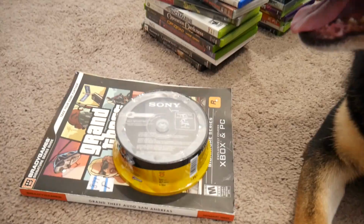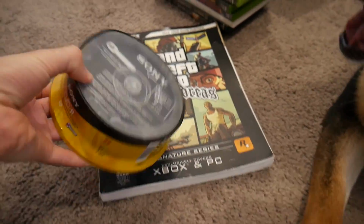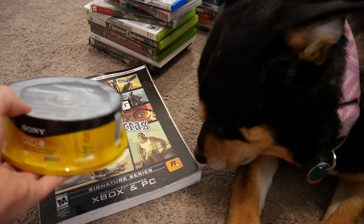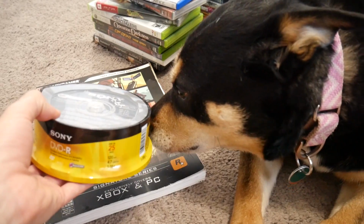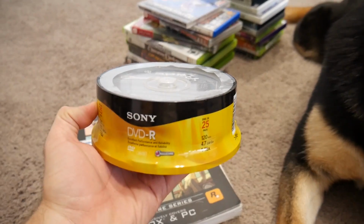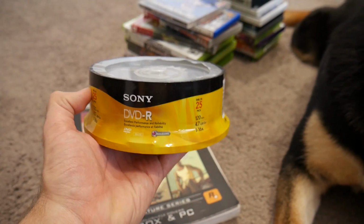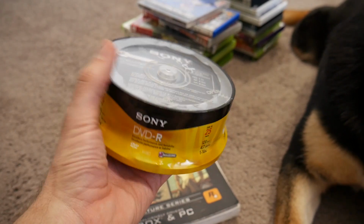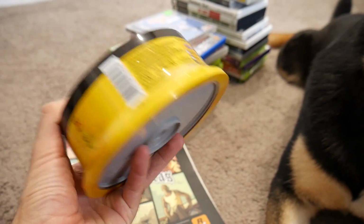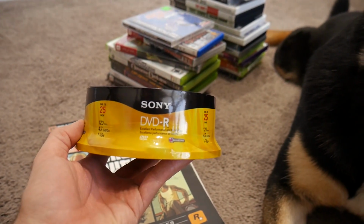So let's see what I got with everything. First, let's take the stuff that Lily was sniffing and looking at. If you've been watching the channel for a bit, when I find blank DVDs or blank CDs or just good blank media around town, I like to pick it up, especially something like this, an old style, dead stock you could call it, older Sony DVD-R media.